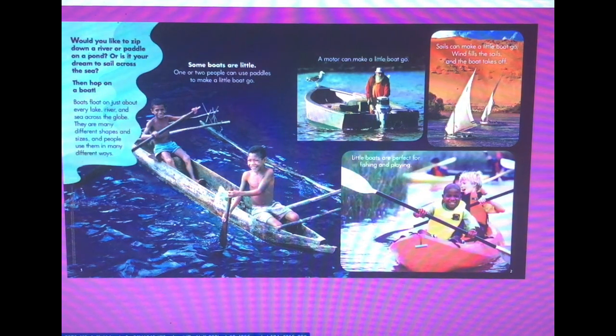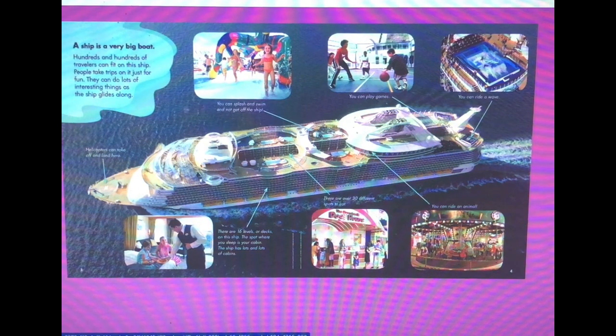Let's go on to the next page. A ship is a very big boat. Hundreds and hundreds of travelers can fit on this ship. People take trips on it just for fun. They can do lots of interesting things as the ship glides along.